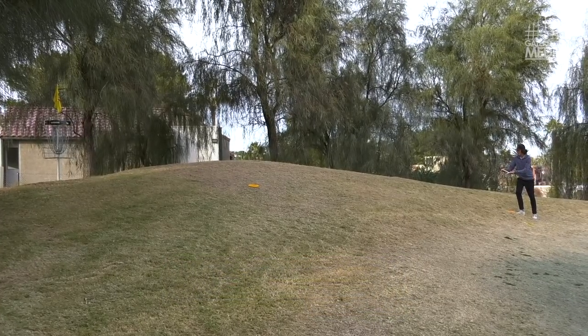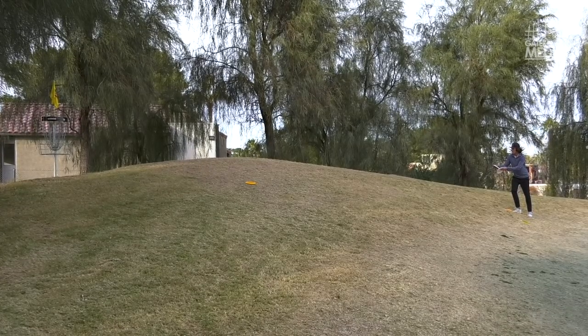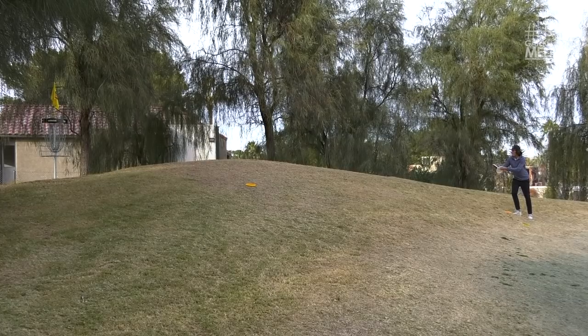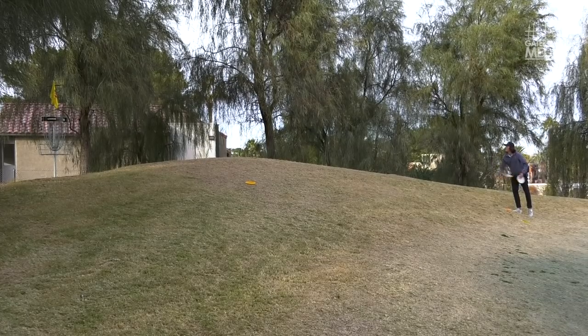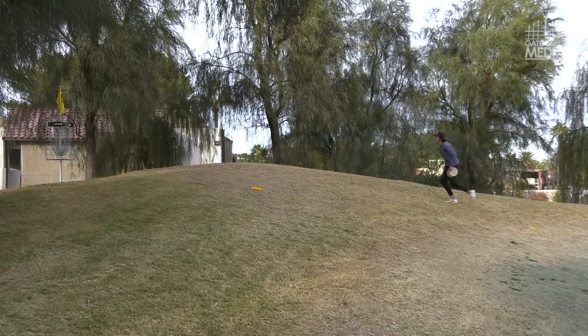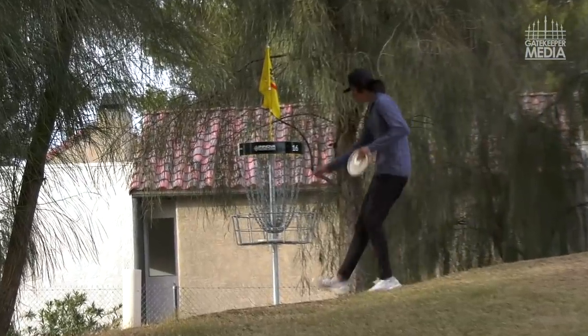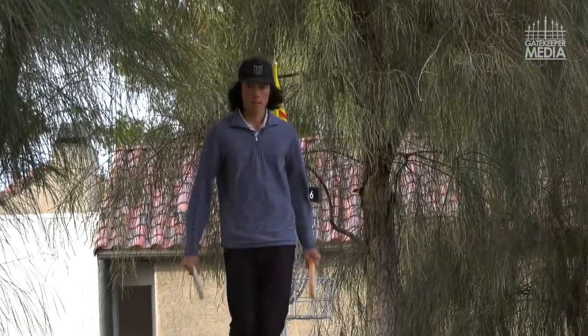So AB for the bird. Slightly uphill on this crest. Risky bird. Yeah, potential roll away on the back end. He sinks it. Nice putt. You know he's feeling good about that one. Yeah, a little pep in his step.